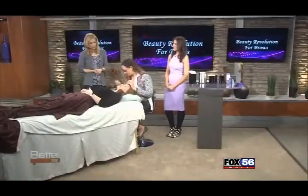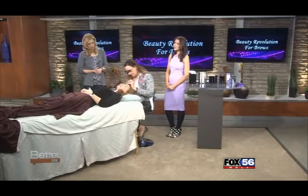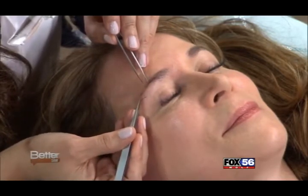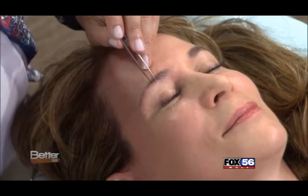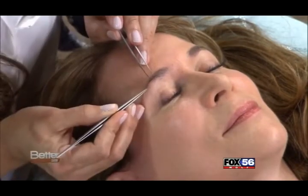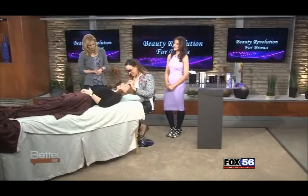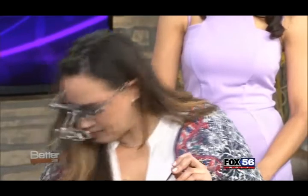So do you pluck first? What exactly do you do? So yeah, I first start with shaping the eyebrow. Wow. And so they are like little tiny fibers that you're literally gluing onto her eyebrow. Exactly, one by one. It looks like a very painstaking process. But I'm sure that the results look amazing. I mean, the one eyebrow you just did, how long did it take you already? It took me about 45 minutes.